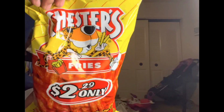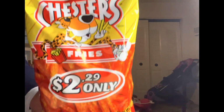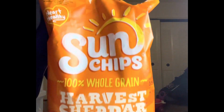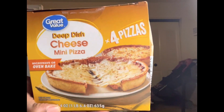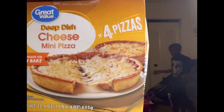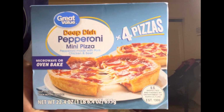And then, you know, Ray always getting his hot fries, so he got some Chester's fries. These are good. Nice little hot snack. And then also, these are Dre's favorite sun chips. He loves these little harvest cheddar sun chips. And then I did grab some of these little mini cheese pizzas, the deep dish pizzas. So I got some of those. And then I also did as well grab the pepperoni ones too. So they got some cheese and some pepperoni, and it's 4 in each box.